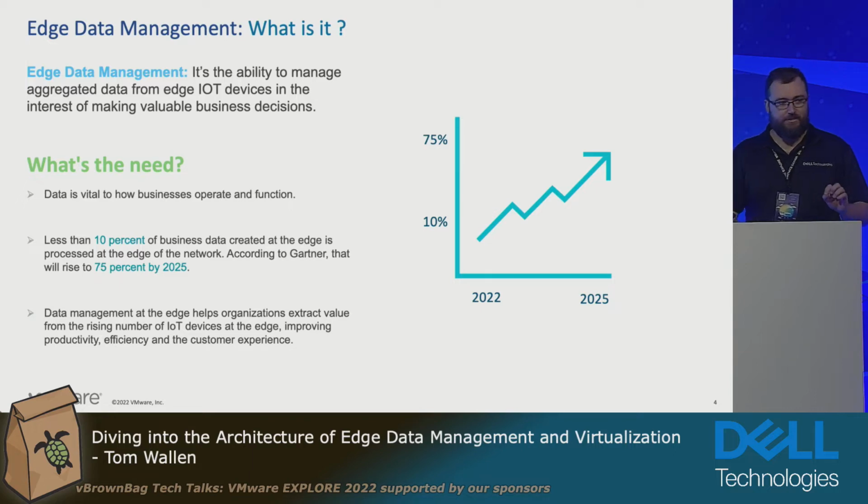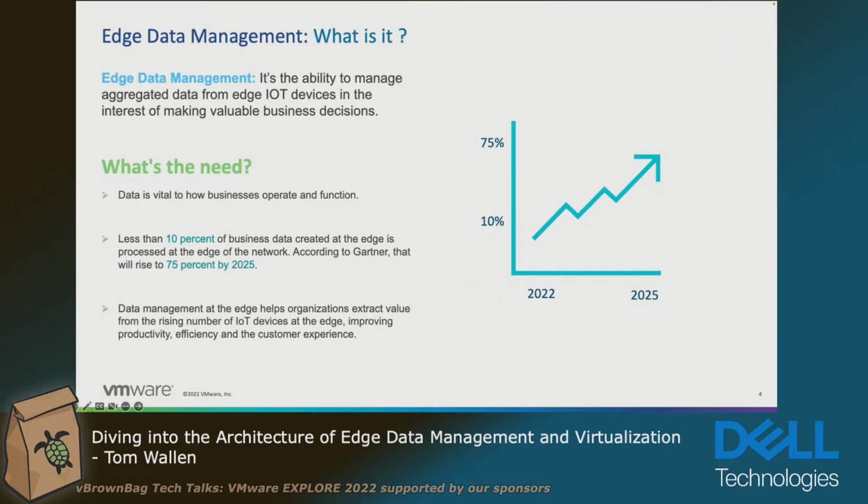And edge data management is the ability to manage that data that is being aggregated from those edge IoT devices and put it into a usable format in context for applications to be able to use.